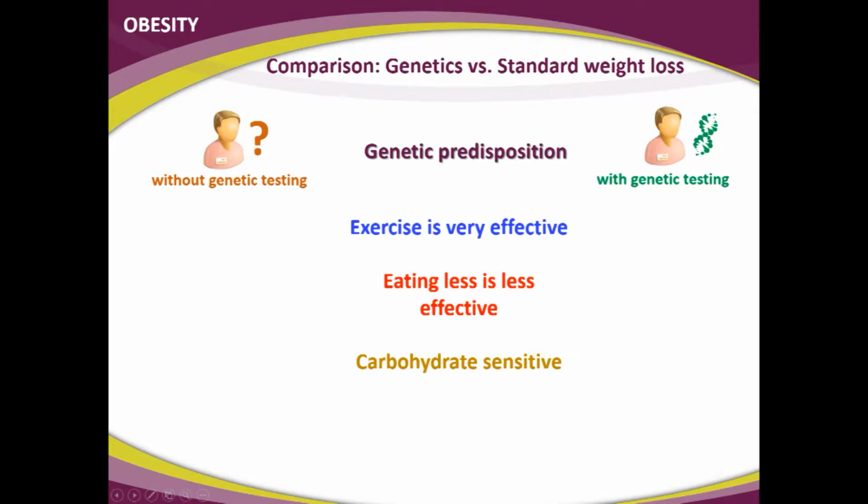So the person that doesn't know about his or her genetic programming would say, well, eating too much is the problem, so I'm going to eat a lot less, and I don't like exercise. I'll just eat a lot less and hope to lose weight. Now, from genetics, we know that's actually not really a good idea, because a little sport is counterproductive, because exercise would have been the best way to lose weight. And eating less, what he does a lot of, is less effective. So it's really wasted effort.